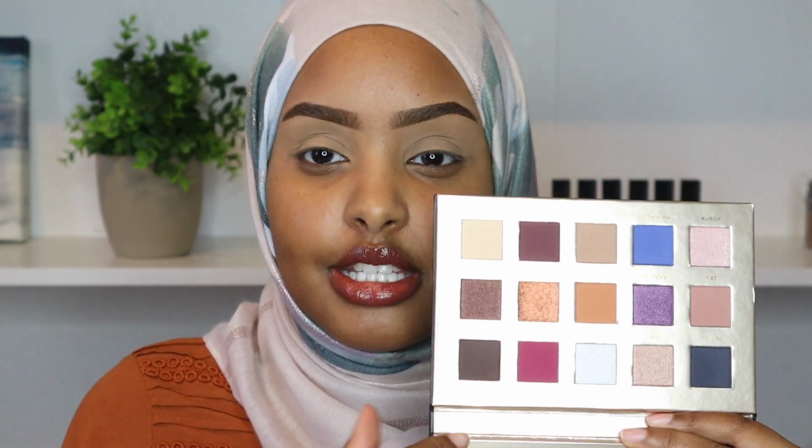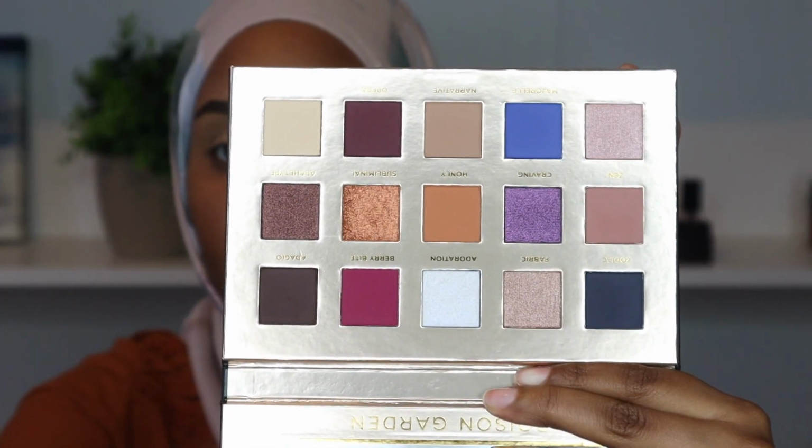So I already did my brows off camera and did my skincare prep just to save on time. I'm thinking of using two different palettes today because each palette has shades and shadows that I want to use for this look. The first palette I'm gonna go in with is the Poison Garden palette, and this has all these beautiful matte shades. As you guys can see, it's just a really beautiful palette.